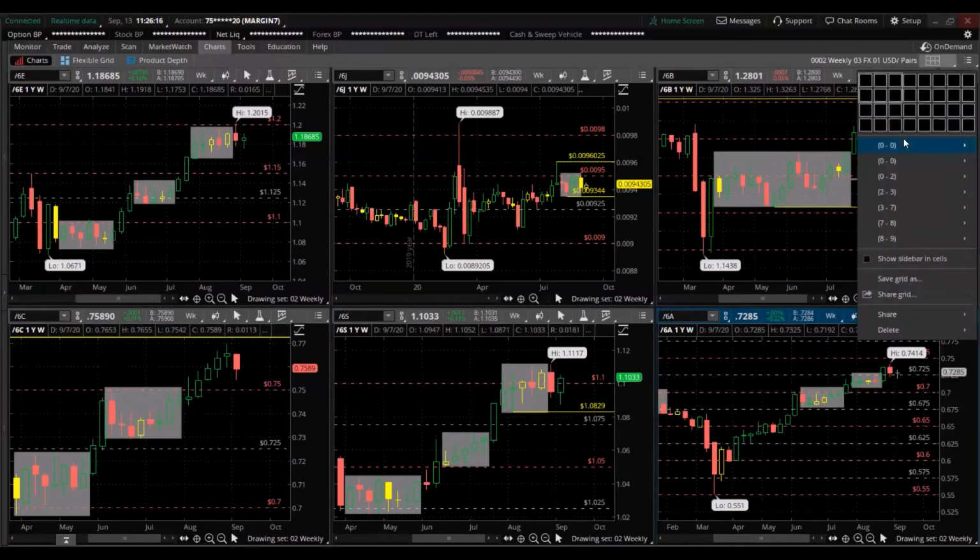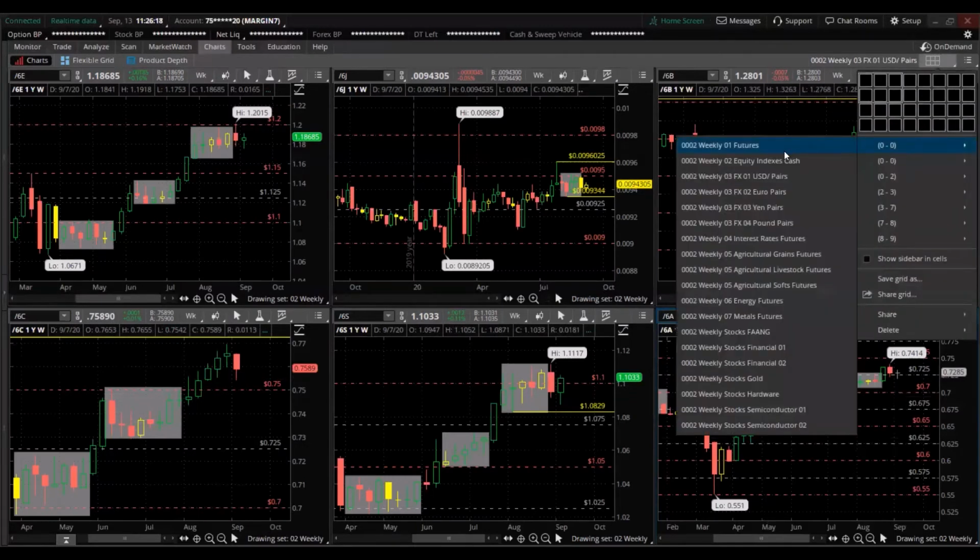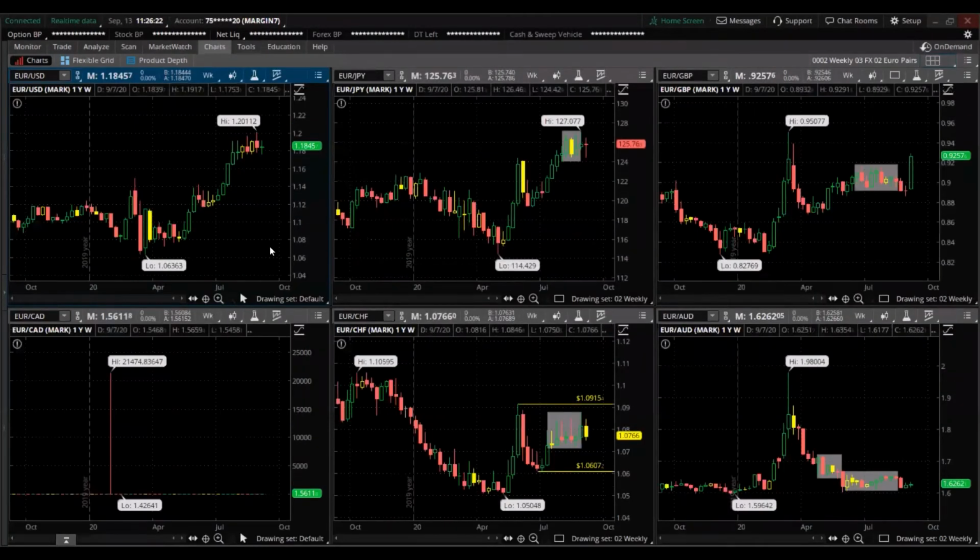Since we already looked at the majors, let's look at the Euro pairs. So now we're looking at all Euro pairs. The symbols, we're looking at the Forex exchange now. How do we know they're on the Forex exchange? Forex exchange has 6 letters in the symbols. First 3 letters represent the stronger currency, followed by a slash bar, followed by the next 3 letters of the currency. So here we're looking at the major Euro pairs.